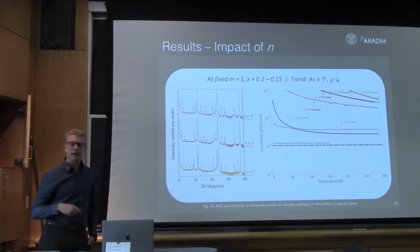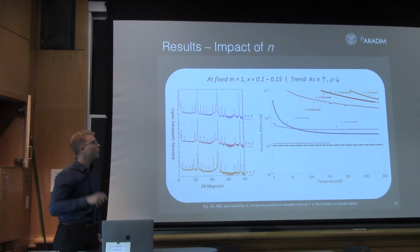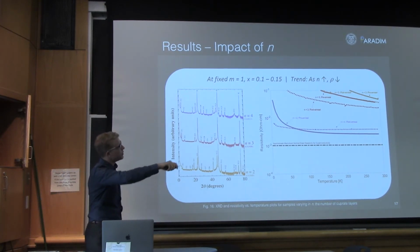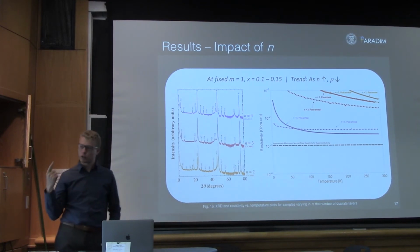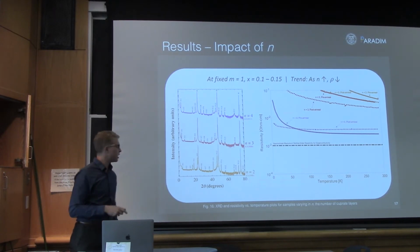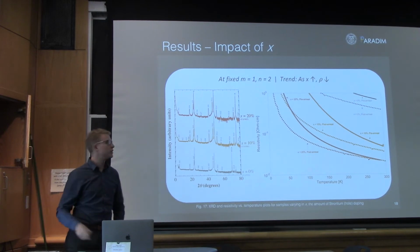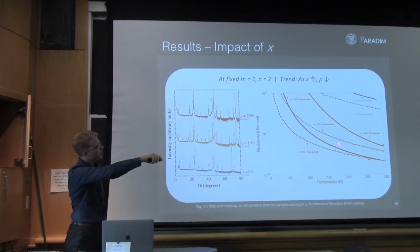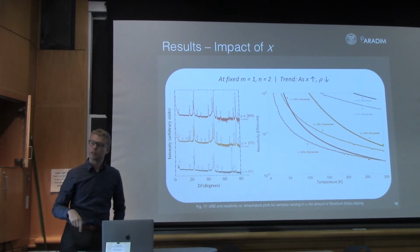Then, if we look at the impact of N, the number of cuprate layers, if we fix M to 1 and X to 0.1 to 0.15, you find a similar trend. So N equals 2 is up here, N equals 3 is up here, and N equals 4 is up here. As you increase the number of cuprate planes, resistivity drops. Again, I'll talk in a second about why that's the case. And then finally, as you increase strontium doping, so X equals 0%, X equals 10%, and X equals 20%, as you increase the amount of strontium in the sample, resistivity decreases once again.